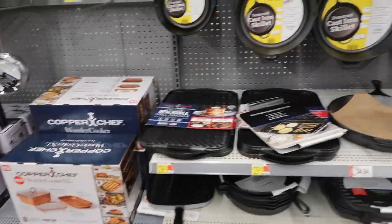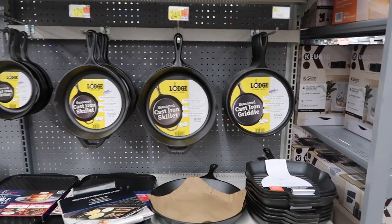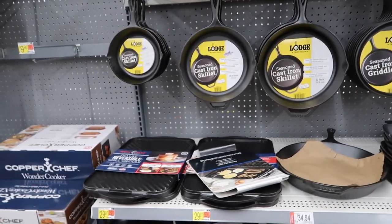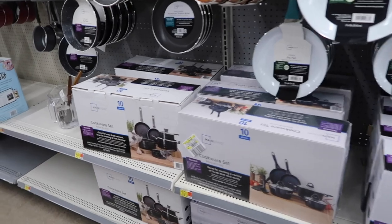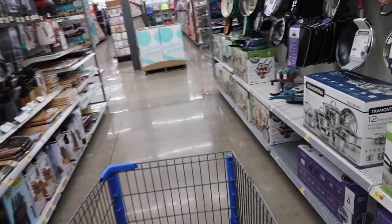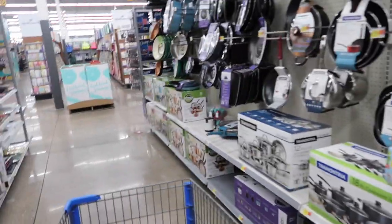Okay, so these are the cast irons. I wonder if I should just stock up on cast irons, honestly. These don't feel like good quality cast irons, but they have the regular Walmart Mainstays brand for like $59.39. That's actually not bad either. Yeah, so I don't know. I think I'm still just gonna do a little research until I find exactly what I want.